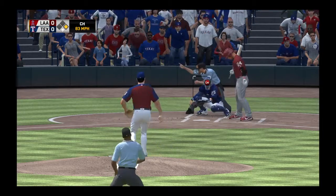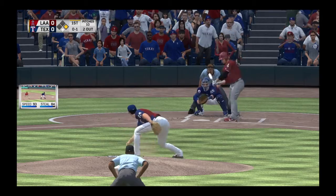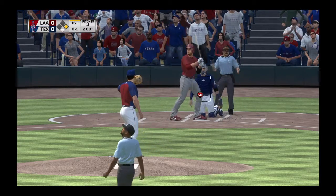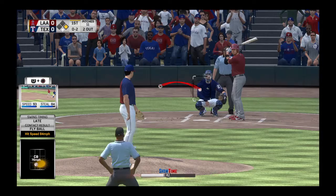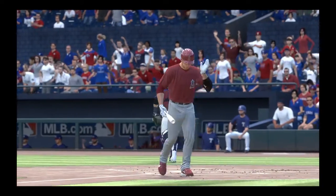Batting fourth, the first baseman, C.J. Cron, at the plate now, and he takes a called strike. The 0-1 delivery is fouled away up to the concourse area. 0-2 count. Here's the pitch. Now a fastball, swung on and missed, and the inning is over.